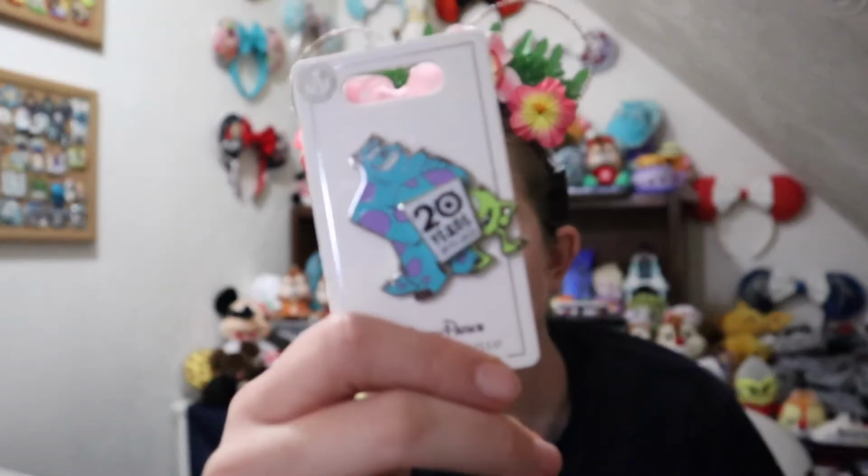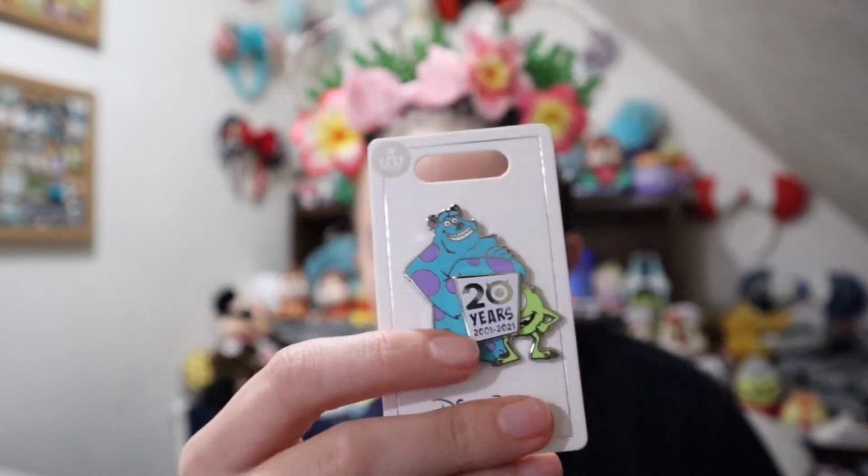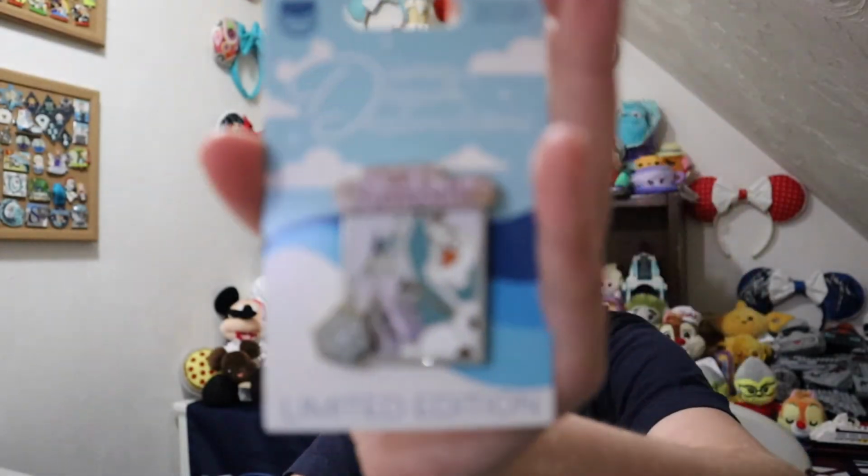For that one, I didn't pick up the Roz one, but I did pick up this one. It's Mike and Sully, and Mike's kind of covered by the 20 years thing, but super excited to add that to my Monsters Inc. collection. They also had two of the Disney Dream Destinations ones, and actually the two that I wanted for my collection. They had the one for Monstropolis with Mike, and then the one for Arendelle with Olaf. Super excited to add both of these to my respective collections.